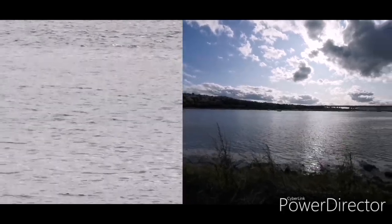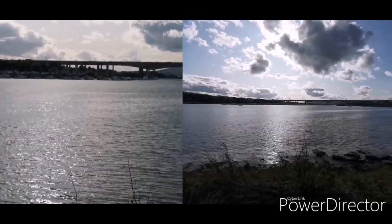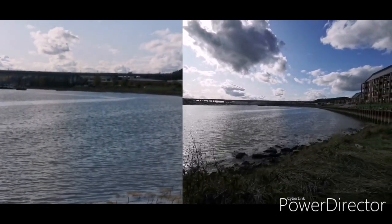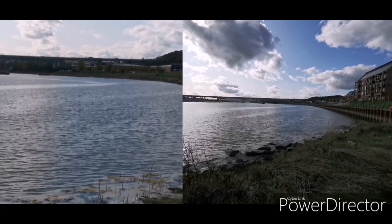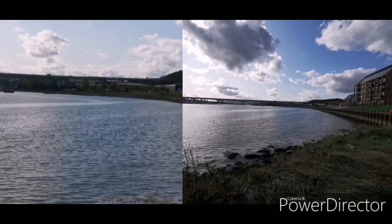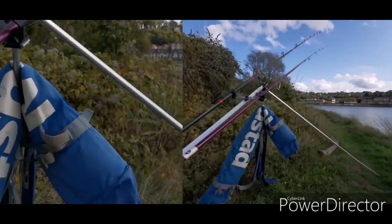There's still no fish report. Let me zoom back out of that, so it's back to normal. The tide's well on its way in now. It's come up the wall on the other side, as you can see, if it focuses. I'm basically getting stripped by crabs, but I knew that was going to happen anyway.